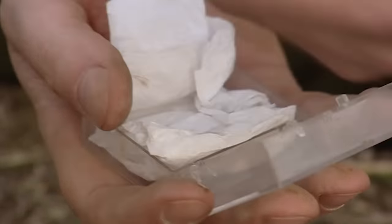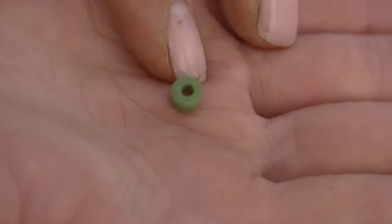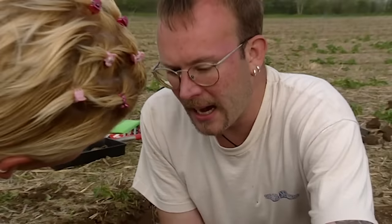It's glass. That's lovely. Roman green glass bead. That's beautiful. So beautiful, isn't it? I really like things like that. So what's the plan for this trench now?